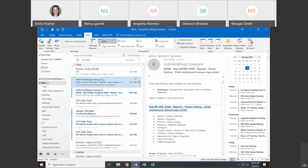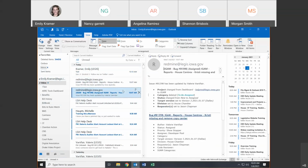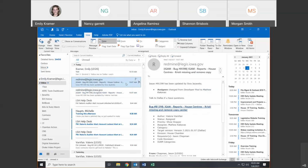Between the legislator and the clerk, work out a system for how you want this to work. We do have a setting in place where this will automatically mark something as read. If you click on it, you look at it in the reading pane and you click away, as you can see, it marks it as read.